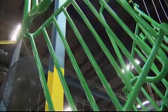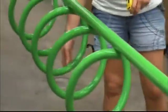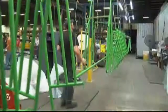At any one time, we may have 5,000 to 6,000 or 7,000 active parts that we're selling, and they can be configured in a different way. Each part sees a second set of eyes to make sure the small hands that will play here are protected.